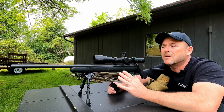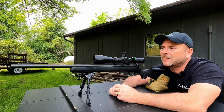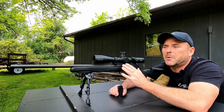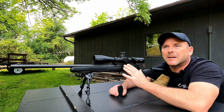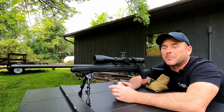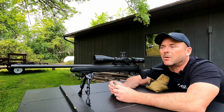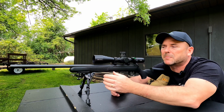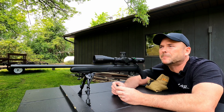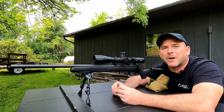I want to see if I like it first. This would be a good way to start, the Savage MK2. Now, they make several different models of these. The TRSR has a Boyd stock on it, more of a vertical grip, probably more of a precision style rifle stock. It does have a fluted barrel. It's a little bit better model, but it's approaching $600. And I think there are better options.